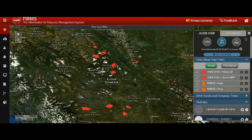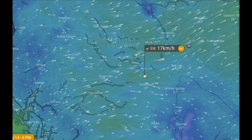We'll take a quick look up at the north central part of the province. We can see Prince George in the lower center right, and then a lot of activity around Nazko, up at the Nechako, Tweedsmuir, and then up in the northeast at Omineca and Chase Provincial Park. A lot of these infrared clusters appear to be drifting or creeping eastward, and a lot of that pressure is coming from the wind right across the province. We're looking at 17 kilometers an hour from the southwest. That's close to Highway 16.